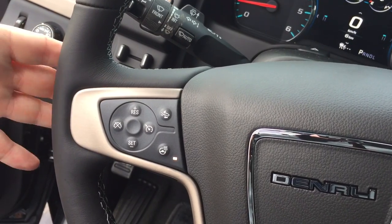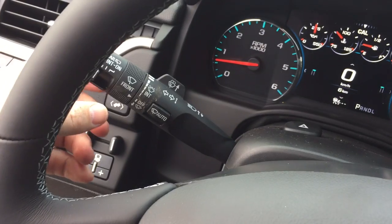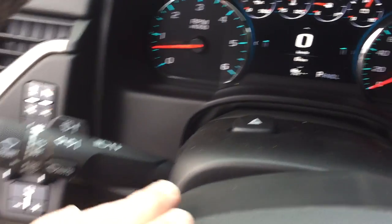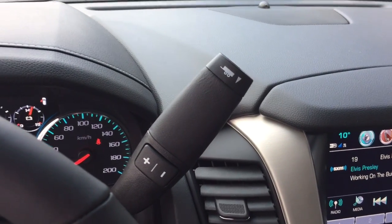Toggles where my fingers are located here to save and scroll through some favorite radio stations. And we also have our turn signals, intermittent wipers, and headlights, including rear wipers over here. Hazards. And on the right side, you're going to find your gear shifter with trailering mode.